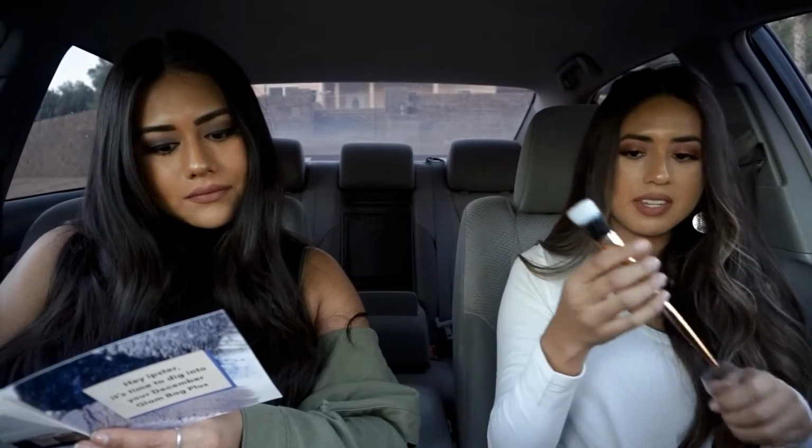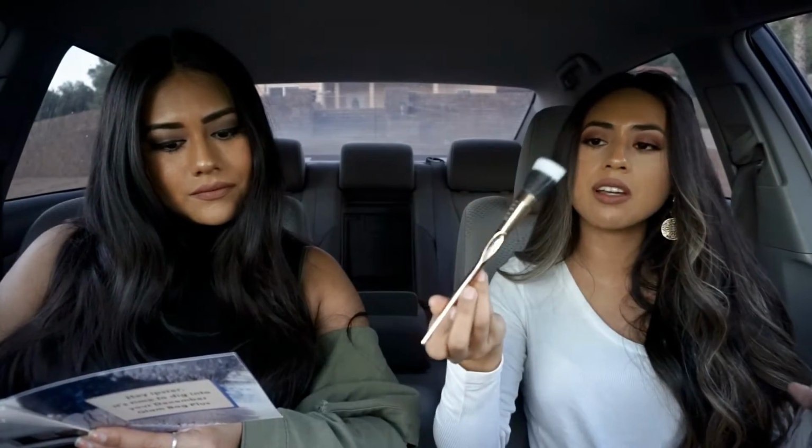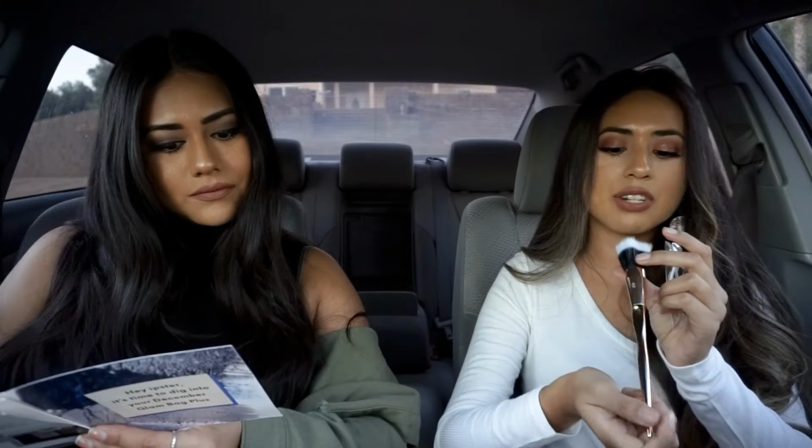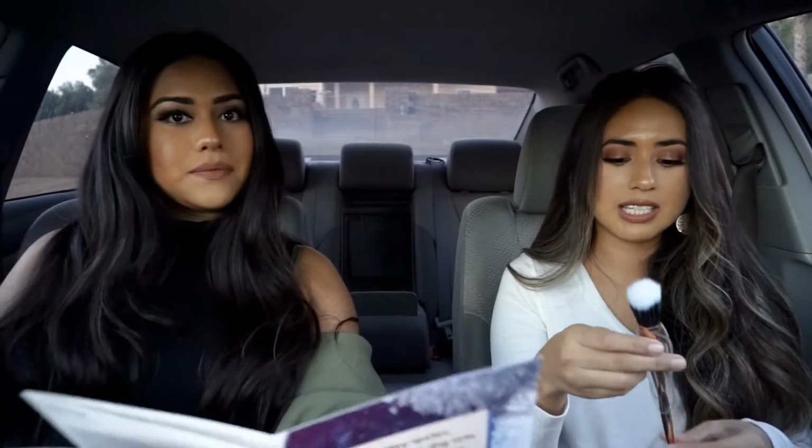And then this one, it's those brushes that you can put foundation on with. Honestly, I never use brushes to do my makeup, and I'm not saying anything bad about it. I'm just not used to it. I will usually just use a beauty blender. So I feel like I'm definitely gonna try this. I feel like it would be really awesome to blend your makeup with, and if I like it, I'll definitely let you guys know.